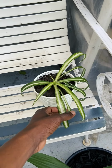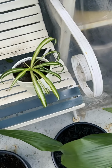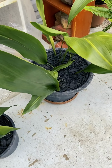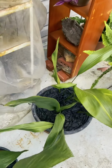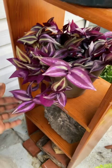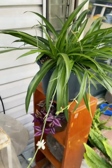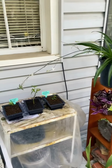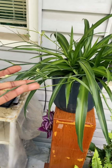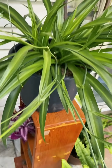Got another spider plant, a variegated form, just letting it do its thing out here. Cast iron plant from my homie Mies. Got some wandering Jew, doing some nice trailing and everything like that, getting more bushy. This big spider plant has a whole bunch of stems and everything for the new spider babies.